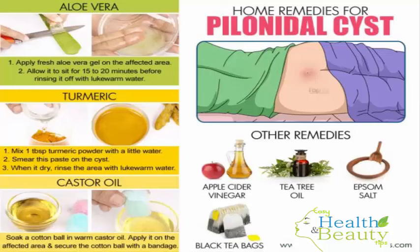5. Castor oil. Castor oil has high anti-inflammatory properties that help relieve pain and reduce inflammation associated with pilonidal cysts. It will also promote faster healing. Soak a cotton ball in warm castor oil. Apply it on the affected area and secure the cotton ball with a bandage. Reapply 2 or 3 times daily, using a freshly soaked cotton ball and fresh bandage each time. Follow this remedy until the cyst disappears.